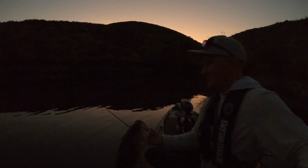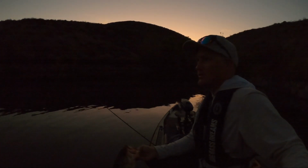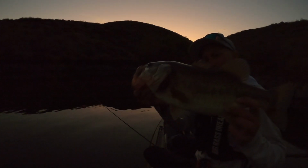Especially fishing crankbaits and reaction baits. It's so much fun. This time of year can be very hit or miss, but when you do find where those fish are stacked up, you pull out some good ones.